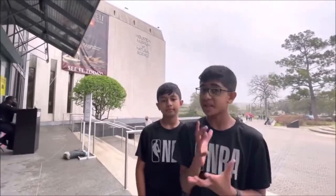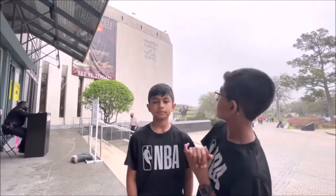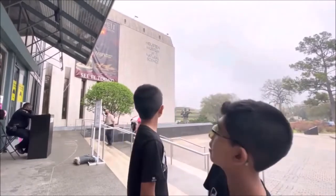So guys, we're here at the place. The planetarium is actually inside this museum. As you can see, it's the Houston Museum of Natural Science. We're not going to be looking inside the whole museum today. We're just going to be looking at that show. We might go there in the future, but for now, it's just the show.